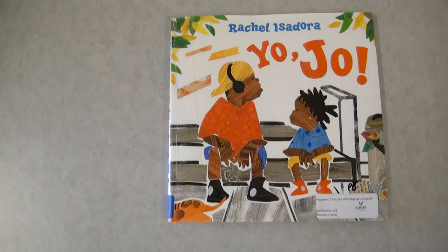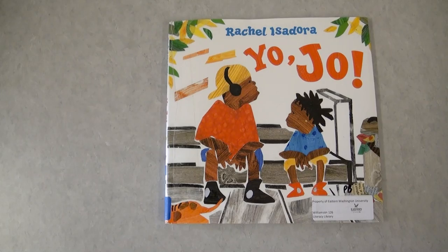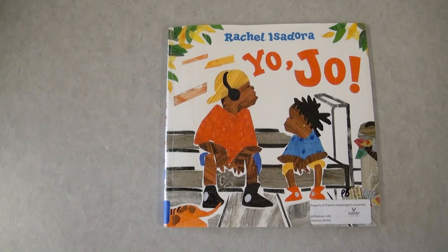Hello, today we are going to talk about the importance of reading with expression. In order for children to become more fluent in their reading, they need to learn how to read with expression. This helps them to better understand and enjoy the text that they are reading.